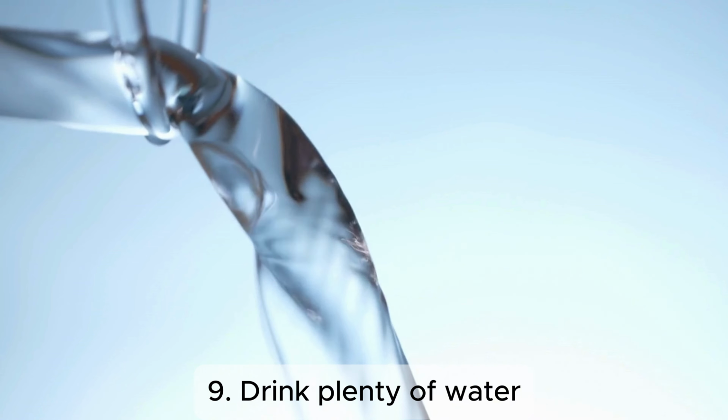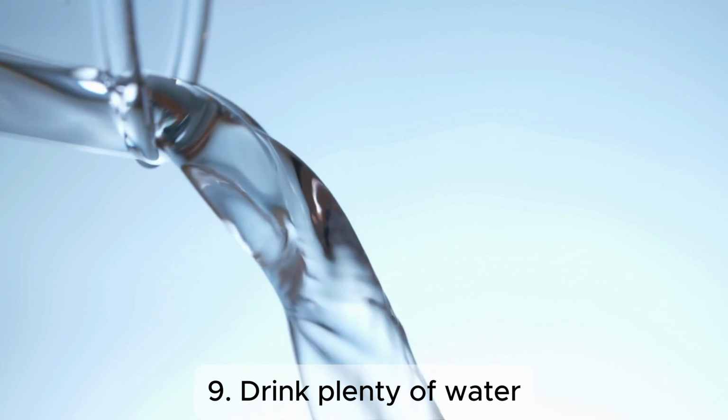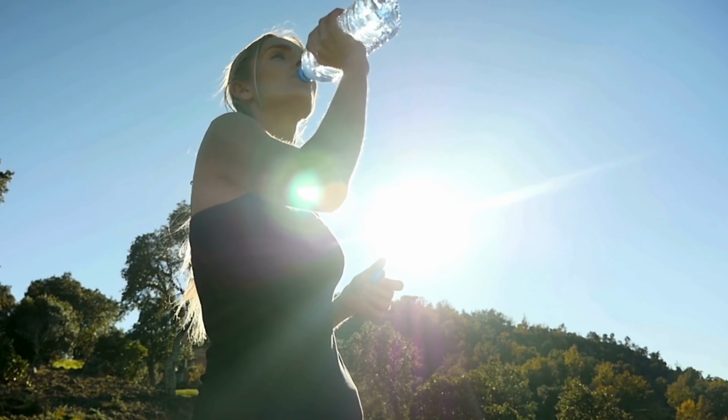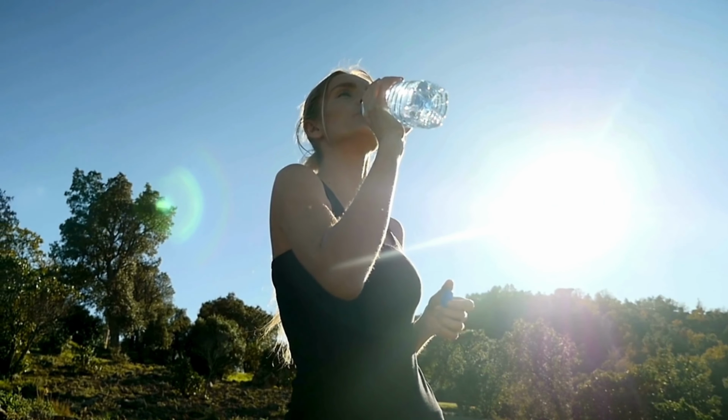So, tip number 9 is to ensure that you're drinking enough water. A study in 2011 with about 3,600 people found that those who drank at least 34 ounces, or about 1 liter of water per day, were 21% less likely to develop high blood sugar than those who drank about 16 ounces, or 470 mils or less per day.